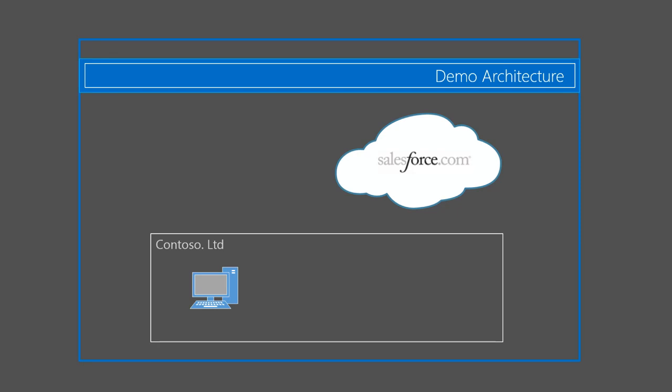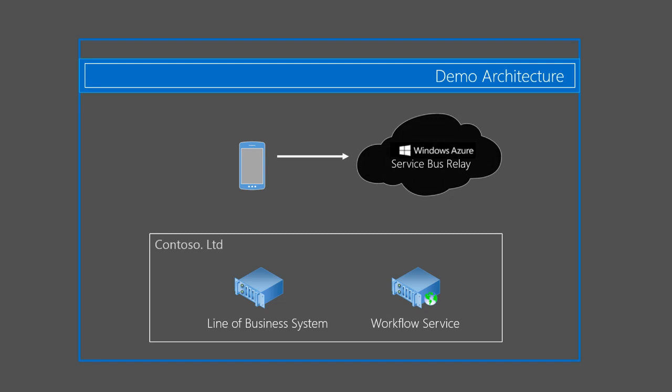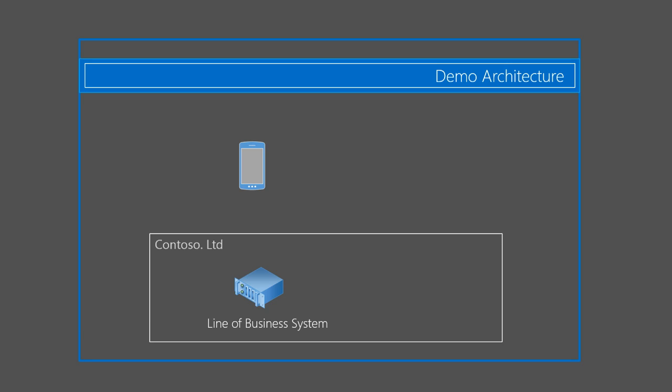So that was the first one. Next up, let's talk about the second demo. So in this case, how do I talk on premises? So since I jumped ahead of myself, let's say I've got a line of business system. You've got an ERP system, a finance system, HR system, whatever. And you've got some person floating around on the public internet who is supposed to be able to access that system. How do I expose that?